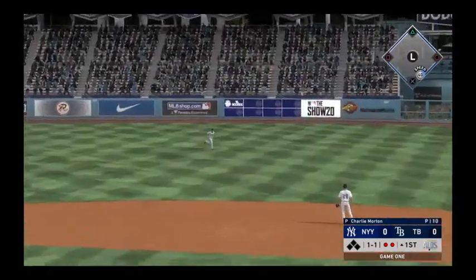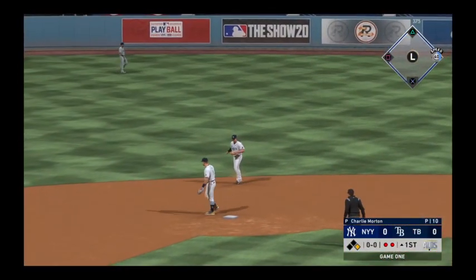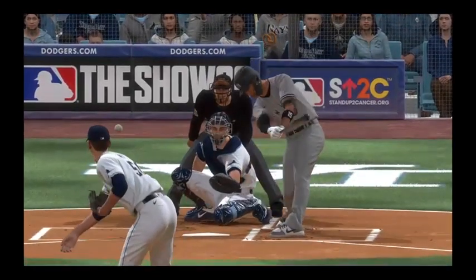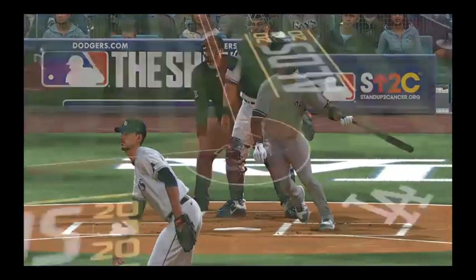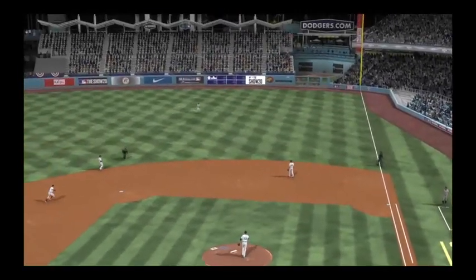Takes this the other way to right, and that is in there for a two-out base knock. Hey, there's a nice knock by the three-hole hitter. I know there's two outs, but they always say with your number four-hole monster coming up, as soon as he steps in the batter's box, there's a runner in scoring position.